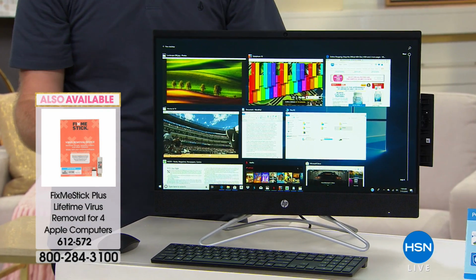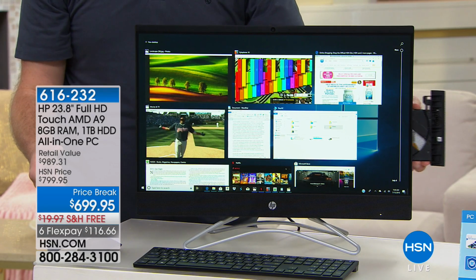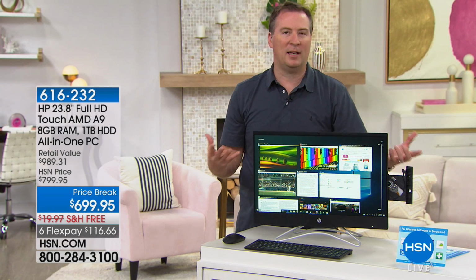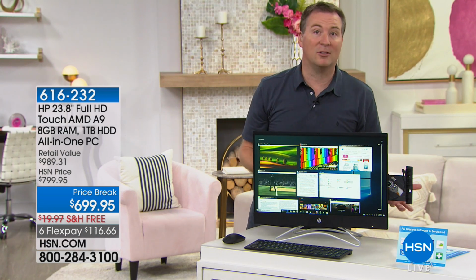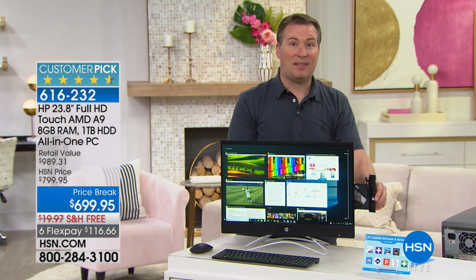You still have everything you want, including a DVD drive. Oh my gosh. Do you know that less than 10% of computers have this DVD drive? Normally, it is a $100 accessory that you have to add after. I won't buy a computer without it. I still like it because I still like to pop DVDs in.